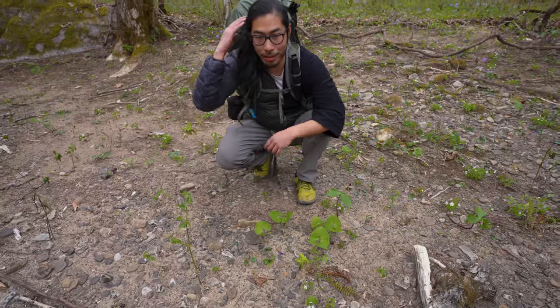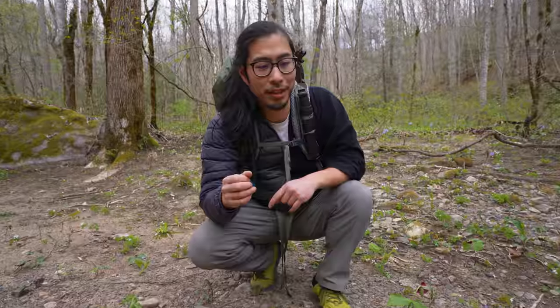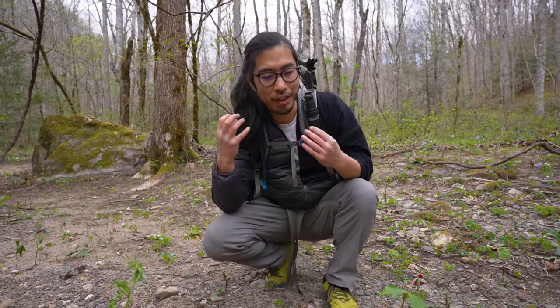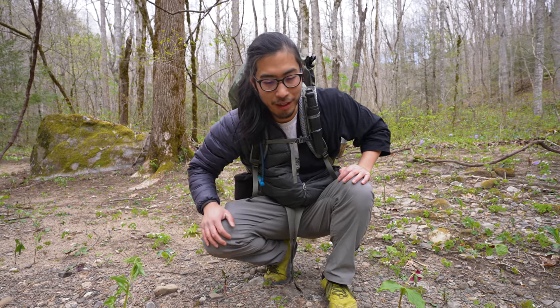Wild ginger, as the name implies, if you pick up the root and eat it, it has this kind of gingery taste. I've tried it and actually, it kind of numbs your mouth the way a Sichuan peppercorn does. So it's not just that ginger flavor, but it actually kind of tingles your tongue. I've heard in high amounts it's a little toxic, but for a little bit, it's totally fine to eat.